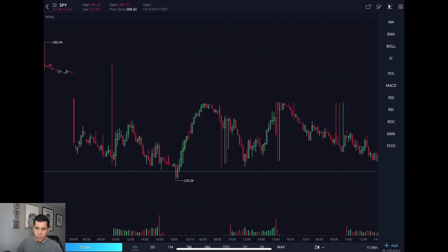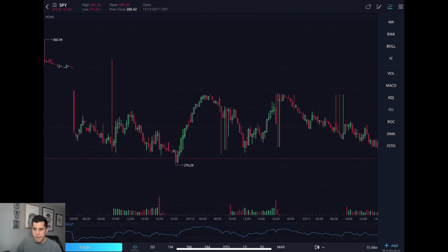Now you can do the MA, EMA, Bollinger, MACD, RSI. So if I wanted to add RSI, which I often use, and then if you want to do the EMA, you can add that, and it's just a tap away, or you can take it away, and it gives you the pricing right here. Most platforms don't have these indicators on here. You can draw on here, you can rotate, you can change the candles, which is nice.